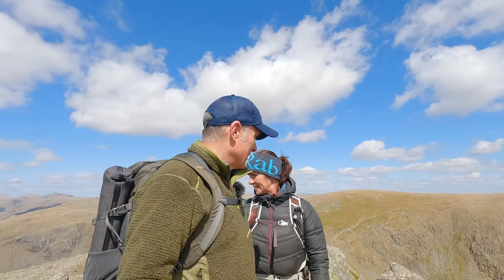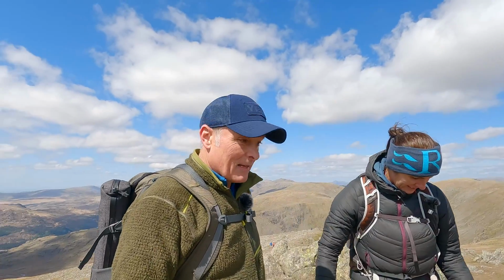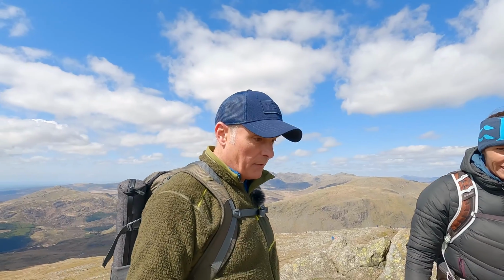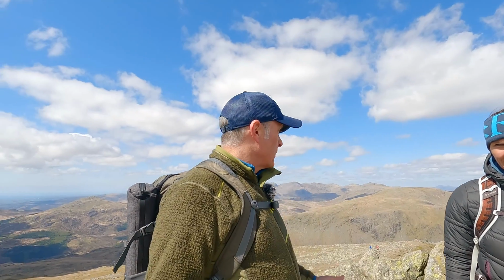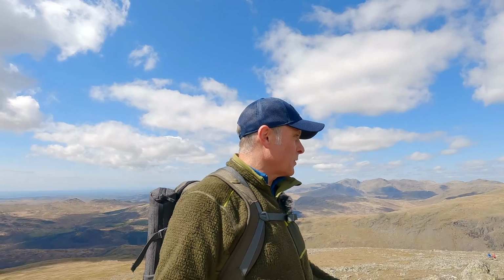Okay, here we are, Dow Crag summit. It's not for anybody that's frightened of heights, this one, I don't think. It's quite a top. But yeah, what a place though. What a day. And there was a load of school kids on the top of here before and they're just loving it. They're absolutely loving it, bless them.